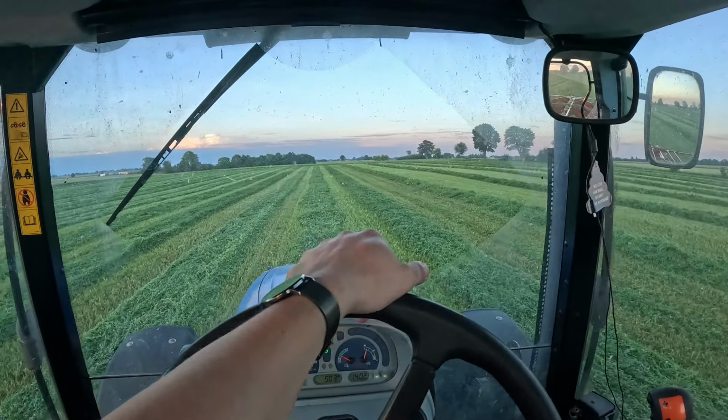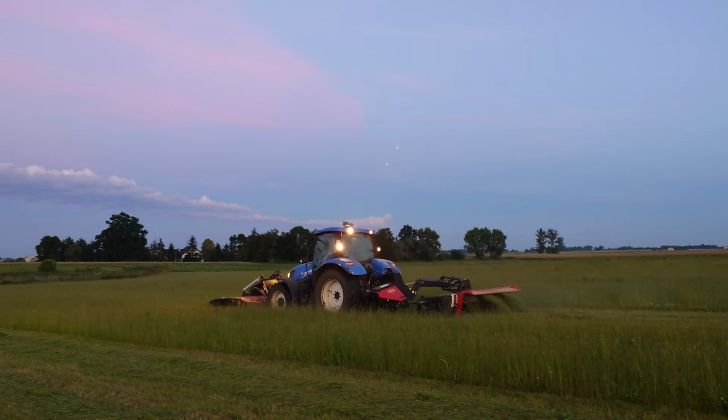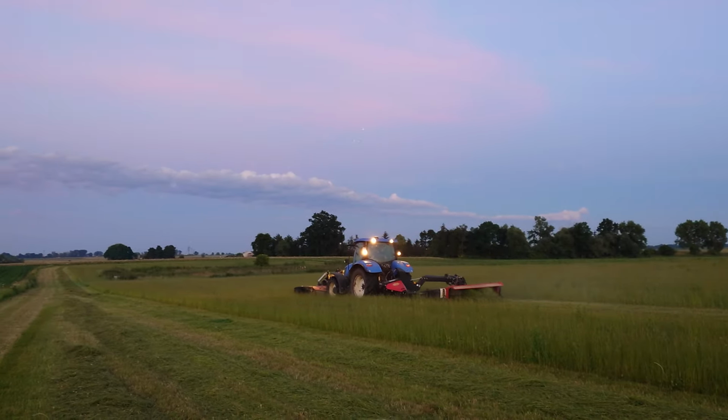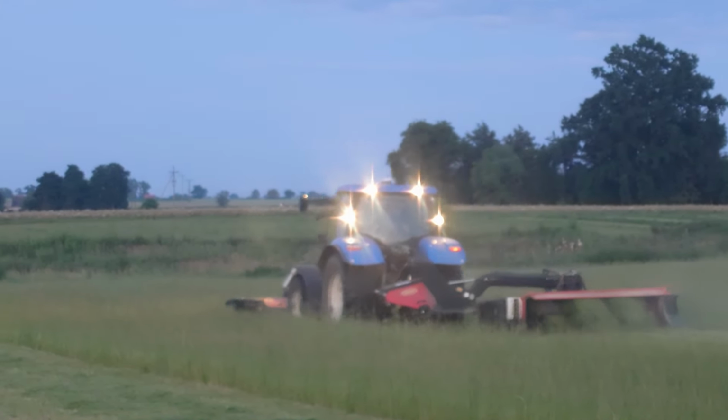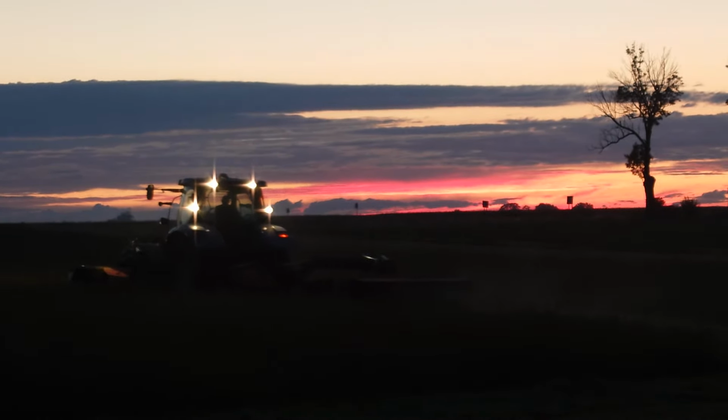So at first Herman didn't want to mow this grass now, but he changed his mind, so that's just a small piece. Okay, now I'm done.